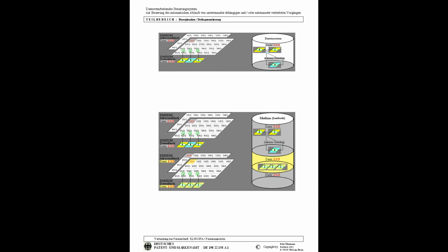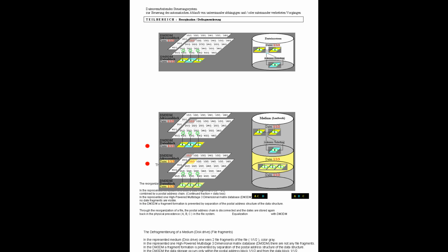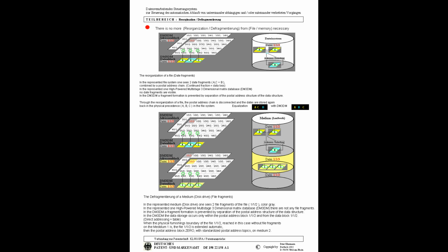Ladies and gentlemen, now the next supplement appears. One more of the fiction. There is no more reorganization or defragmentation of files or memory necessary. Dear Sir and Madam, you understood the date incorporating control system. Let the pictures speak now for themselves. It follows a hard description.